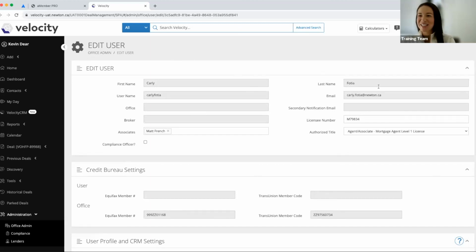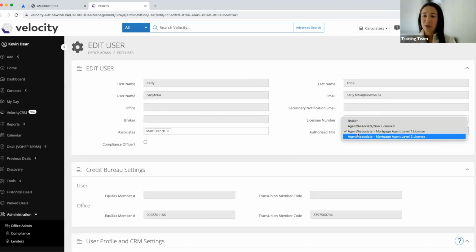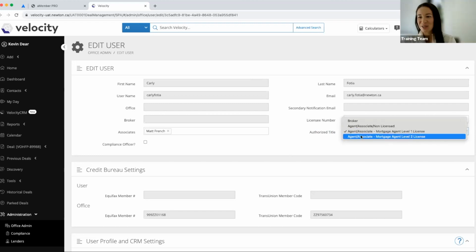Awesome. Okay, so in the second column, the authorized title section, this is where you're going. It might be blank, which is fine. That just means it hasn't been set with anything at that point. But if you click on it, there's a couple of options here. You have broker, agent, associate, non-licensed, agent, associate, mortgage agent, level 1 license. It's a long one. And agent, associate, mortgage agent, level 2 license.